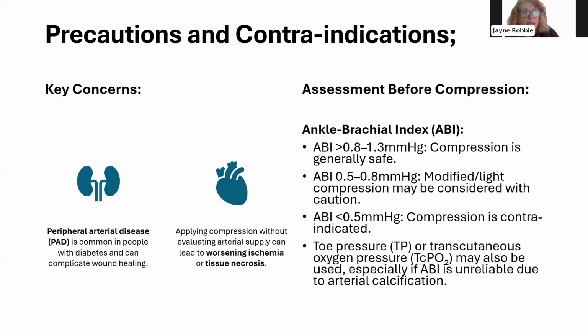So here we've got the indications for your ABI, your ankle brachial pressure index. 0.8 to 1 to 1.3, compression is generally deemed to be safe. 0.5 to 0.8, we might use modified or light compression with caution, so with regular surveillance. Anything below 0.5, contraindicated. Toe pressures and transcutaneous oxygen pressures may also be used if you have the ability to do that or the kit that can do it. But if not, your ABI is considered to be a reasonable standard to give you confidence about using compression.